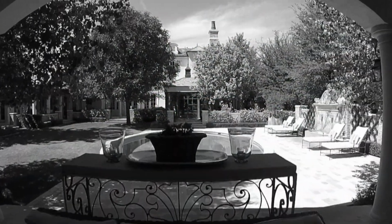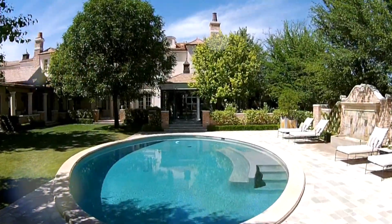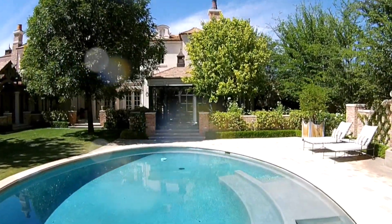In French design, I mean, it's just so important that the landscape and the structure itself really integrate and work together.